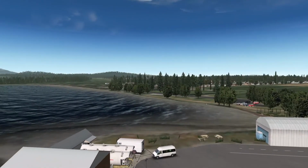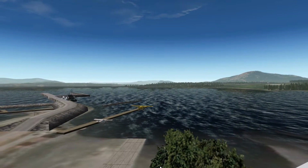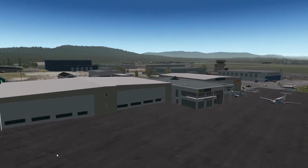So anyway, we're going to jump in the aircraft in a minute and program up a flight, taxi out so we can see the scenery of the airport as we go. I'll do a quick flight. You won't see most of that. I'll just do a couple of snippets and then we'll land at Tofino.